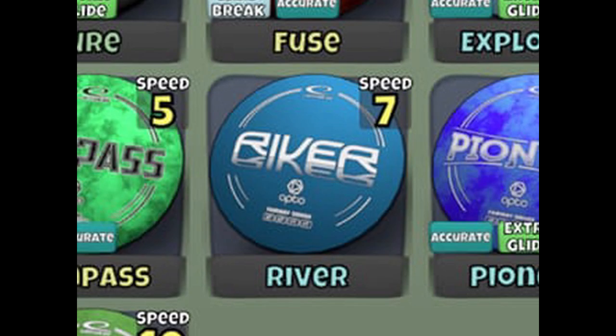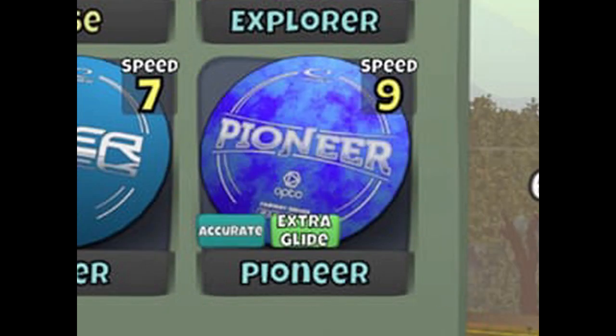The Single Attribute River, I'm sure that is on your list of things to improve, if you really like the river. The accurate glide is really nice. The wind accurate river is absolutely fantastic as well. The accurate glide pioneer that you have, it probably is doing really quite well for you.